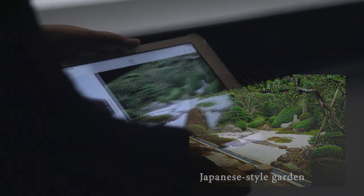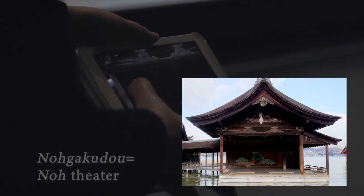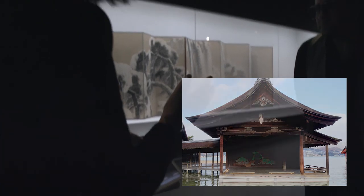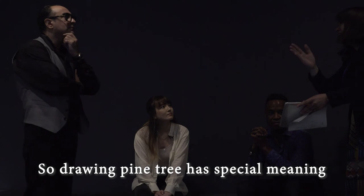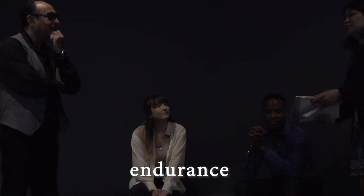So have you seen this kind of painting before? It's called Nogakudo. I saw some. Yes, theater. Traditional Japanese Noh theater. Yeah. And every Noh theater has a painting of pine trees because it represents longevity. Yes, and good luck. So drawing a pine tree has special meaning, and it delivers a message of endurance and strength.